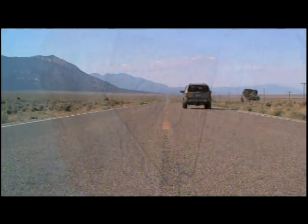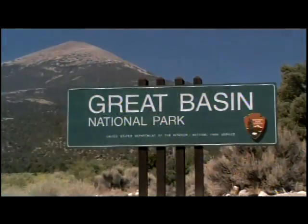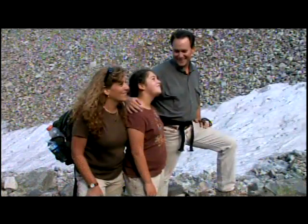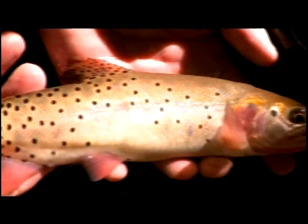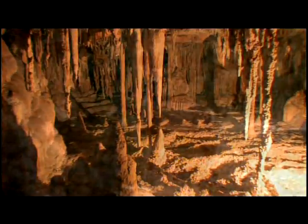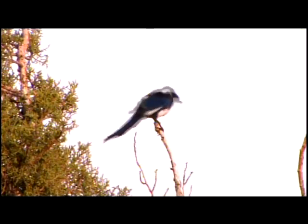Nearby Ely, Nevada is an often overlooked gem of a destination, Great Basin National Park. Imagine a place where hot desert valleys meet mountain ranges with peaks soaring above 13,000 feet. This is home to the only glacier in Nevada. Cool mountain streams provide pristine habitat for the Bonneville cutthroat trout. A rich geological history has been preserved within the limestone walls and unusual formations of Lehman Cave. With a variety of forest types, wildlife is everywhere.